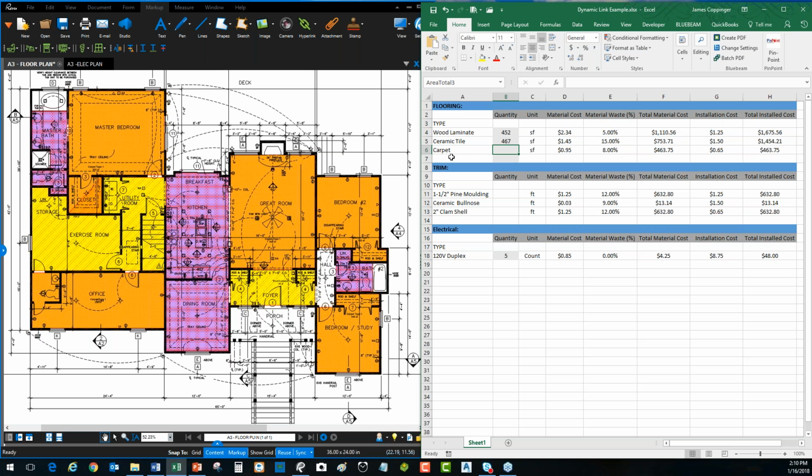All I want to do here, you see that all of these orange layouts are my carpeted areas: the master bedroom, the great room, all the bedrooms. Those are all going to be carpeted, so I want to link that so that I know how much is in there. Right now it's a completely empty cell. It hasn't been linked, but I've already got drawn areas here inside of Revu.